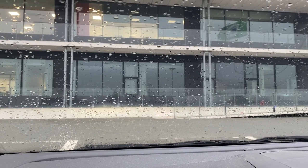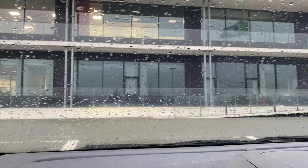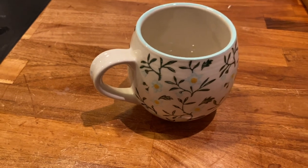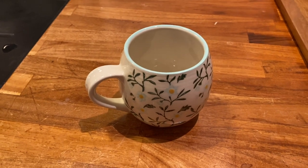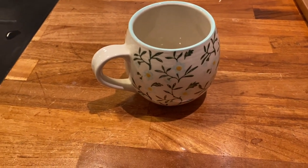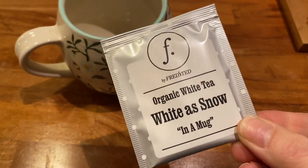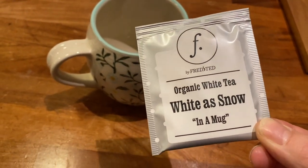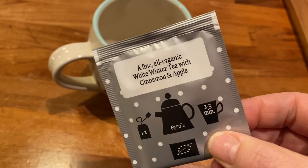We are here waiting for Nomi, and oh Lord, it's just raining and so crabby. I just came back into the kitchen. I have another 30 minutes before I need to make dinner, and I was a little bit cold in my office, so I thought I'll make myself a mug of this very delicious Christmas tea. This is called White as Snow, and it's like a cinnamon and apple, and it tastes really, really good.